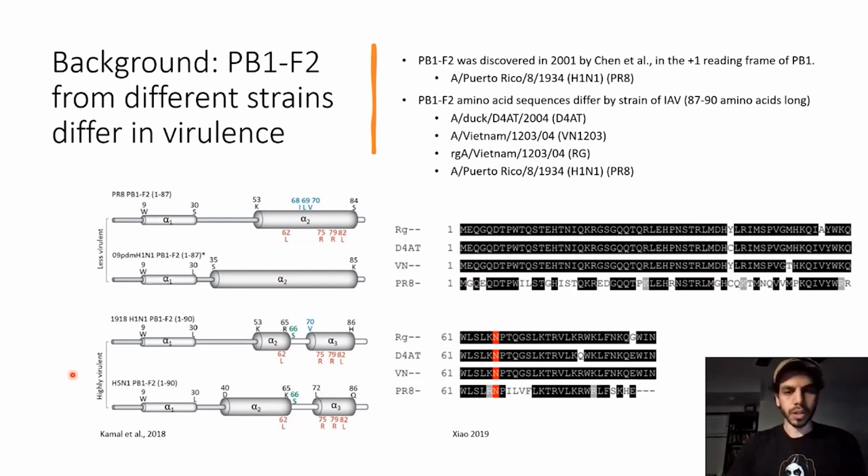So in 2004, a couple highly virulent strains of H5N1 emerged, one in Thailand, D4AT, and one in Vietnam, VN1203. And we're also looking at a reverse genetics version of VN1203, and of course PR8. If we look at some of the avian strains, you can see that the sequence does look pretty significantly conserved. But even a single amino acid change can confer a pretty significant difference in function of the protein. If we look at PR8, we see a pretty significant amount of differences in the amino acid sequence.